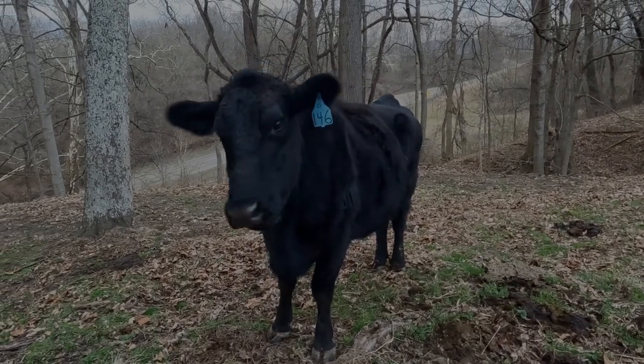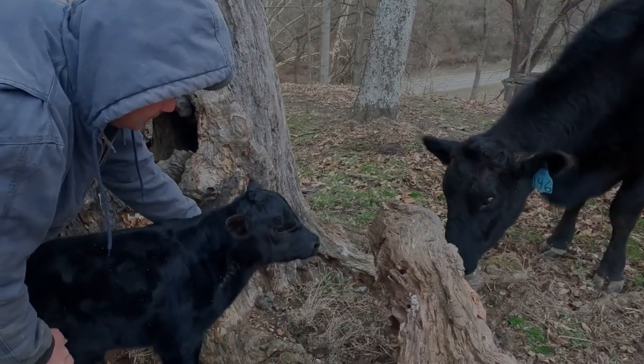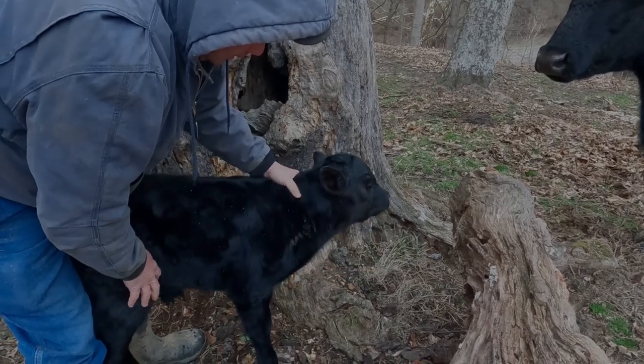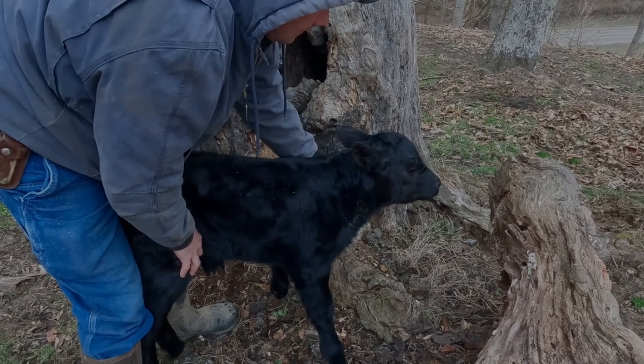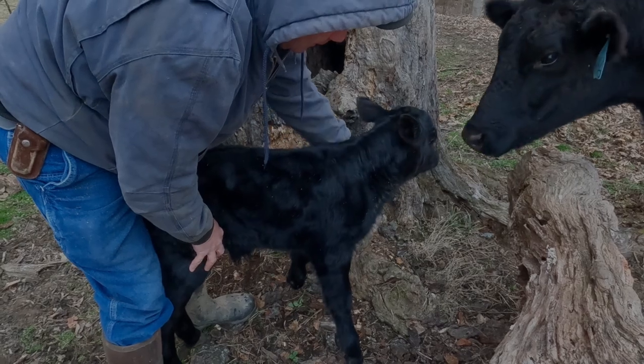So this one ain't too bad. Van walked right up to him. He's a little bull calf, so we'll give him a couple vaccines for pneumonia and tetanus. I don't know if we'll band him right now or not. It's pretty dry. We'll probably go ahead and do it if the boss wants to.